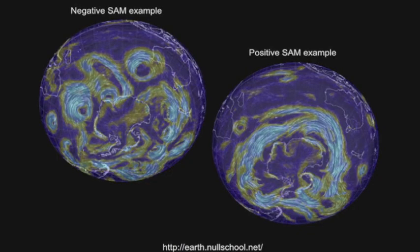And just one other little image, just to give you another example of what it looks like when we have a negative phase of the SAM or a positive phase of the SAM. So these are maps from this year of different days, looking at the wind power in the Southern Ocean. And this is an example of a negative phase. So the winds are very disorganized. They move out a long way into the low latitudes. And you can see at those points that Australia becomes in the path of the westerly winds.